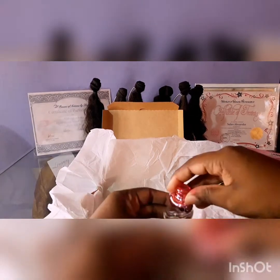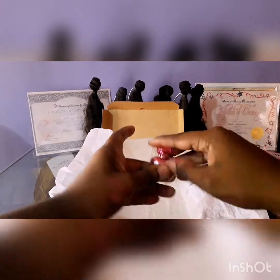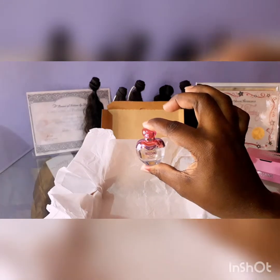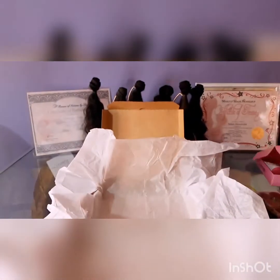Oh, this smells so good. I love perfumes. So this is for that beauty who's on a budget, or the woman who loves beauty products, makeup, perfume, and you want to try a bunch of different stuff without spending thousands of dollars. KSHH is the way to go.